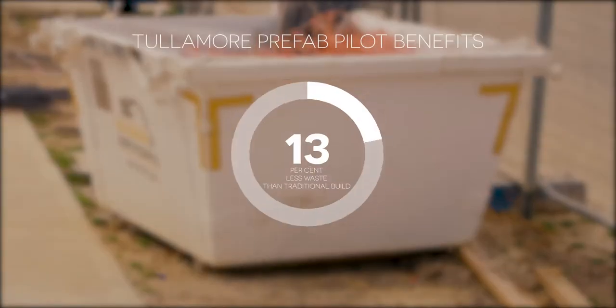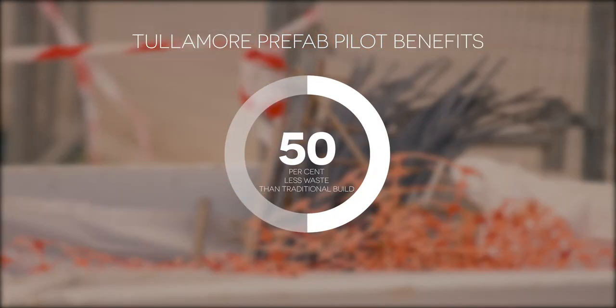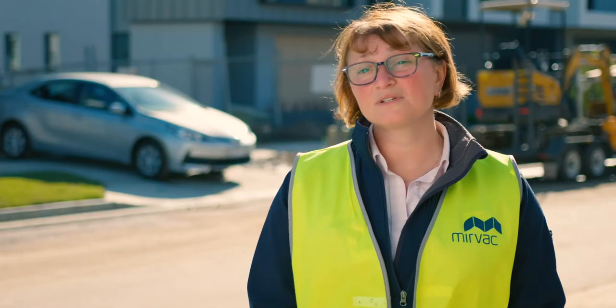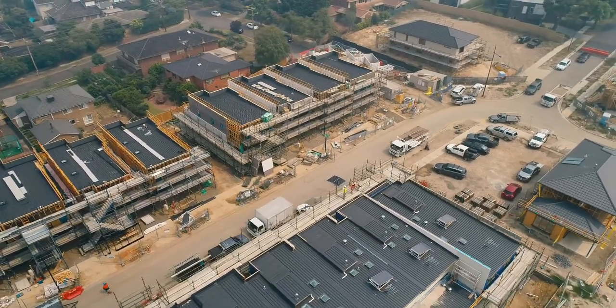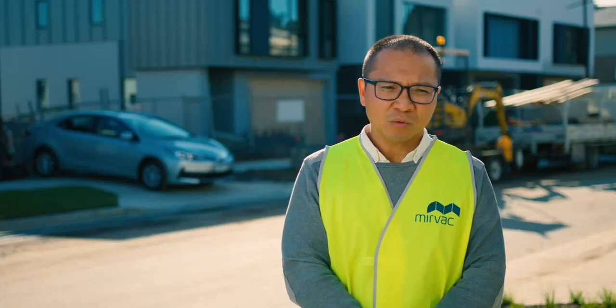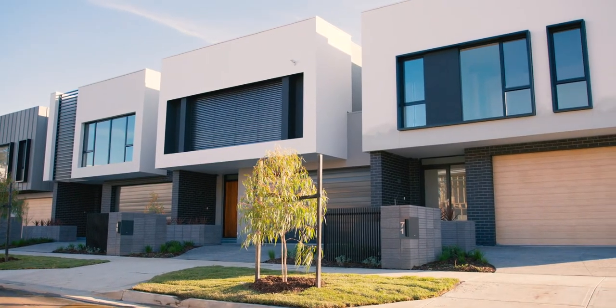The waste from the prefab was significantly less than the conventional build, so we managed to reduce that by half. Mirvac has their sustainability goal of zero waste by 2030, so to reduce it by half was just a fantastic effort. Prefab will be part of our DNA here in Mirvac, and we're really looking forward to actually exceeding the results that we've experienced to date with these homes at Tullamore.